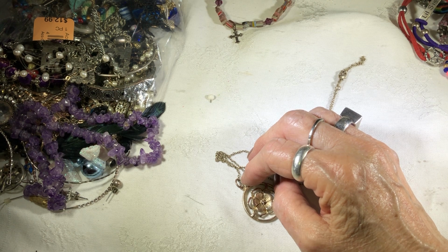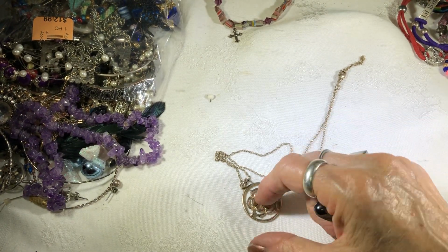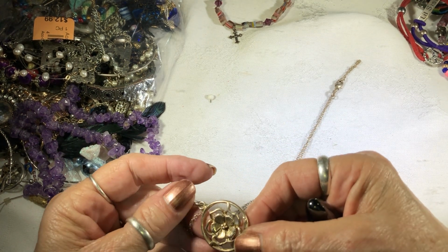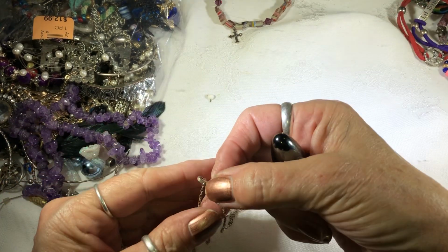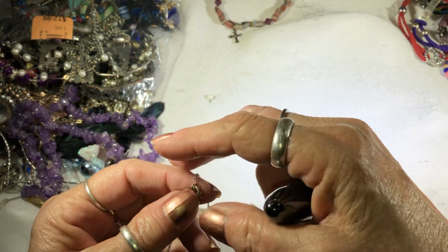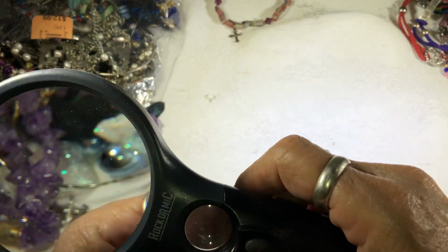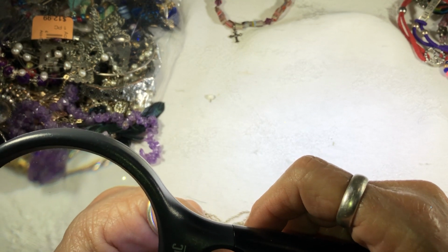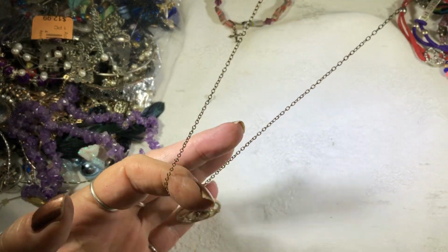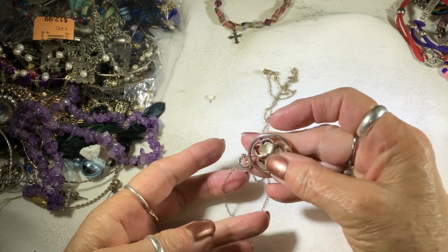Got my magnet, which of course has a bunch of stuff stuck to it. I'm not sure about this. Says something there, but I can't read it. Looks like JIC. I have no idea. But it looks tarnished, so I'm going to test it.